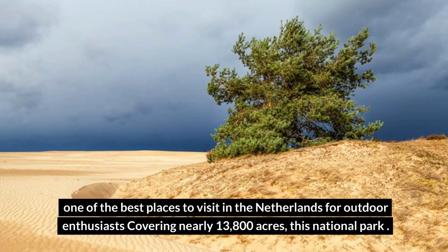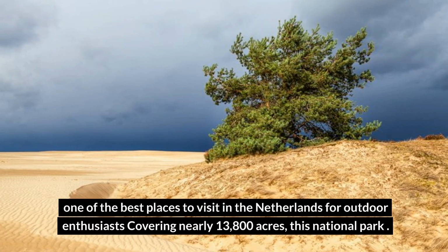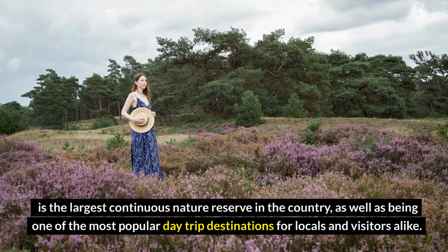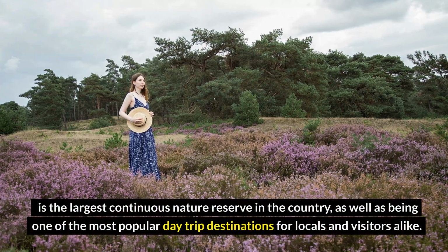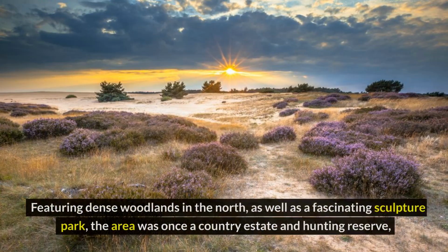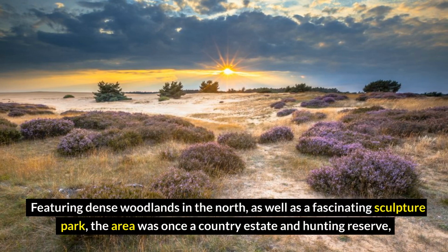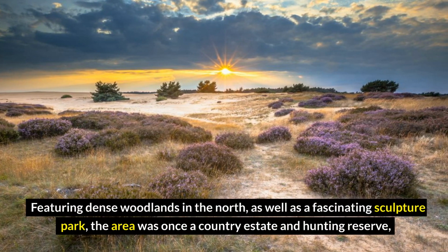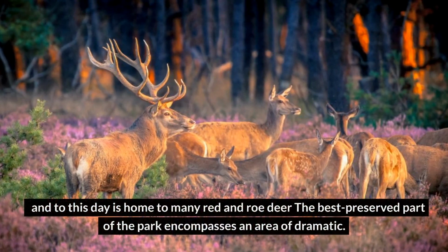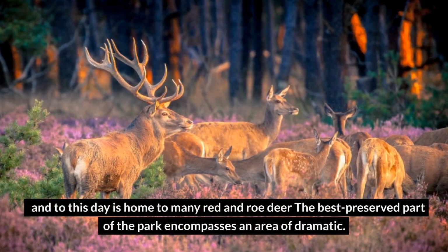Covering nearly 13,800 acres, this national park is the largest continuous nature reserve in the country, as well as being one of the most popular day trip destinations for locals and visitors alike. Featuring dense woodlands in the north, as well as a fascinating sculpture park, the area was once a country estate and hunting reserve, and to this day is home to many red and roe deer.